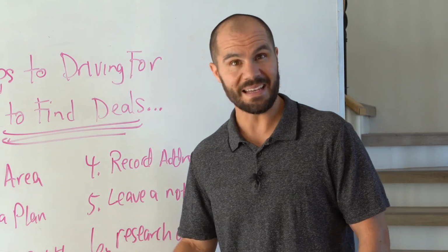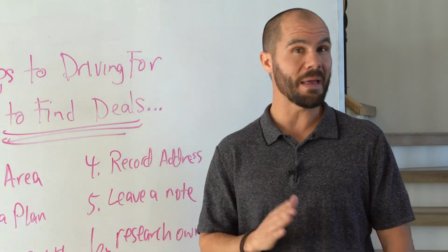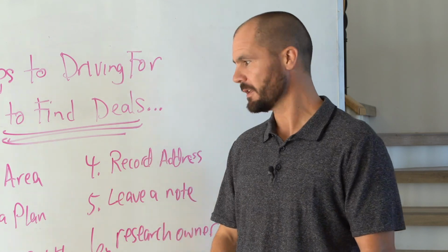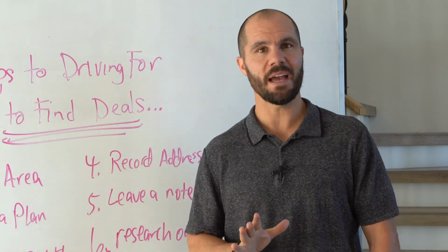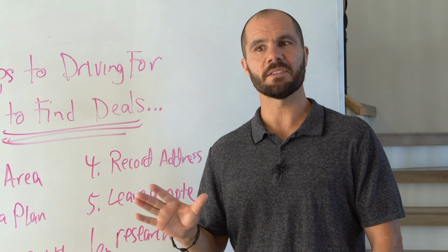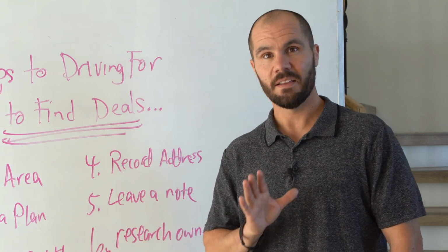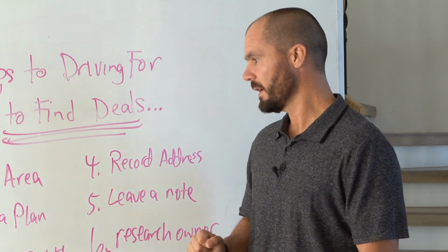We're looking for vacancy. Is the home vacant? Has no one been there in a while? That's the tall grass, that's mail piled up on the porch. Anything that tells you that somebody isn't living here and somebody is neglecting this property, not taking care of it. That's the type of things that you're looking for.